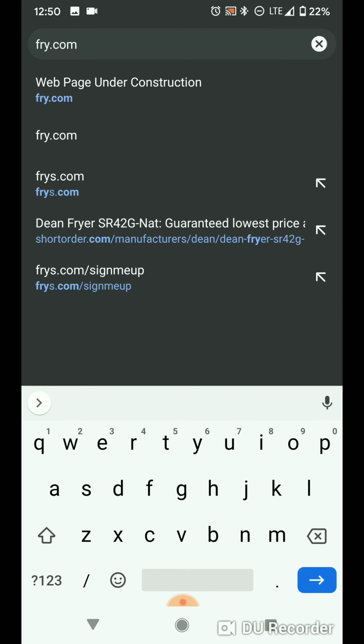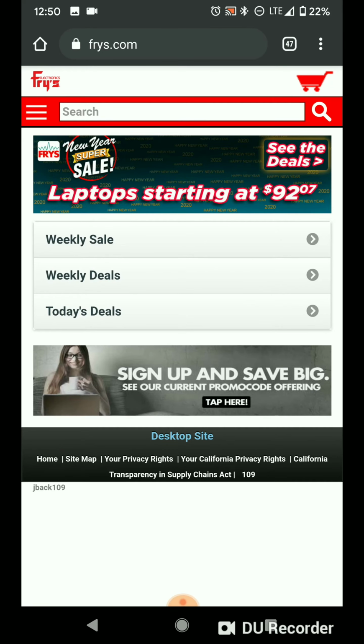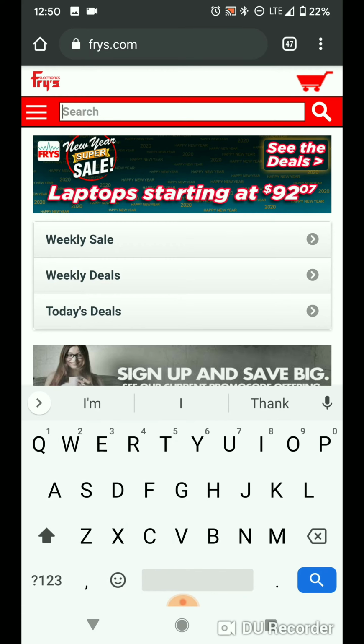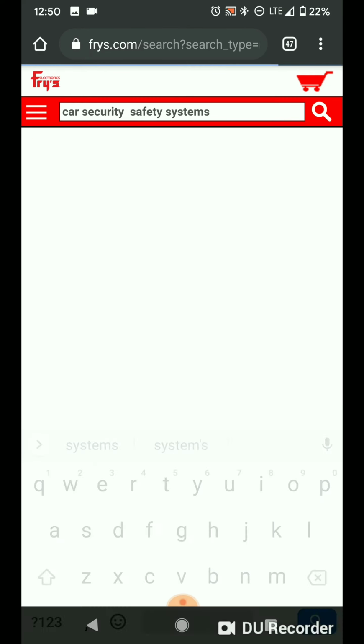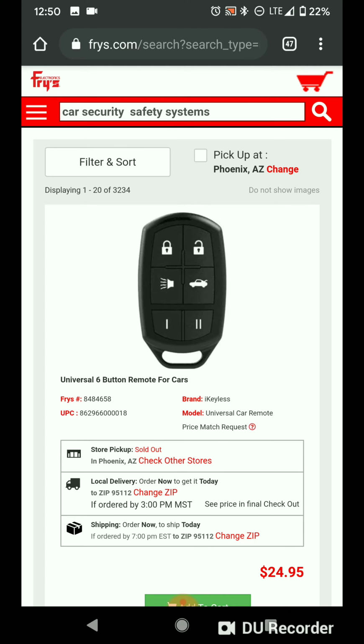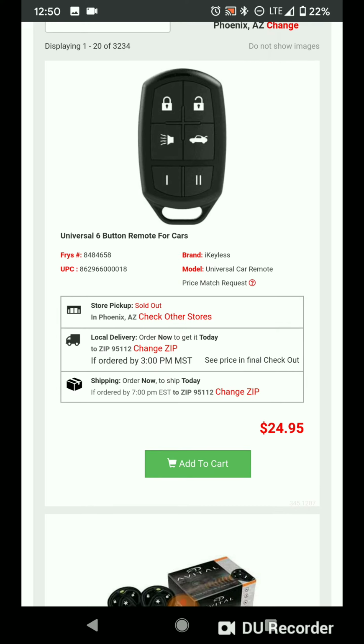So go to Fry's.com, and we're looking for car security systems, just for an example. Now, you can actually do this in the store. You go and search for the item that you're looking for. If you're looking for a TV, the car security system, radio, whatever it is, you look at it, you get the model number off of it, description, whatever, and what you want to do is go to Amazon.com and look for it there.